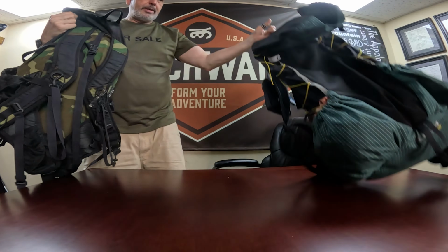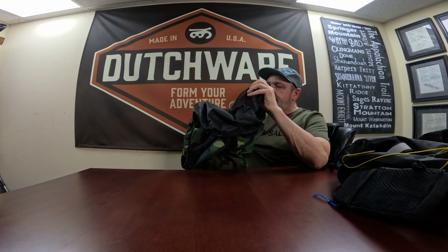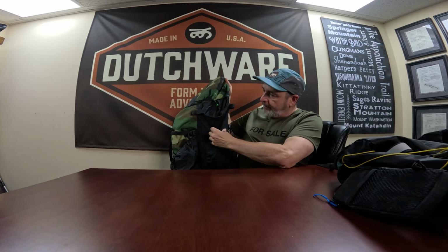So while we're on ULA, I have a few more ULA packs because I'm a big fan. I won't go into such detail on these. Here is the CDT, and this was very popular, but this is a frameless pack, or I'm going to say it's pretty darn frameless. It just has this frame sheet back here. It still has the security pouch in here that I really like. And for the mesh, they went away from the really open air mesh, and they went more like a knitted one, this is a stretchy material.